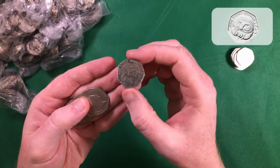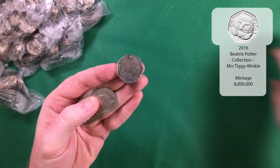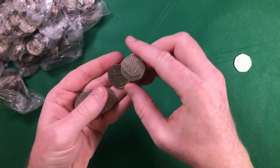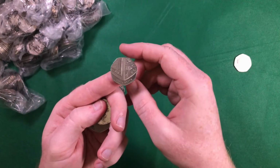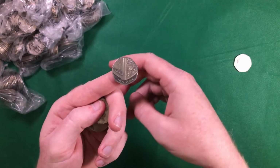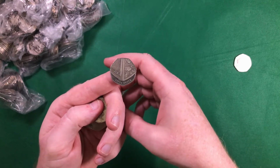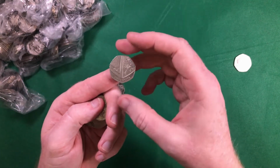We've got a Mrs. Tiddlywinkle, so that's from the 2016 Beatrix Potter set. And there we go, we've got our first shield. With the shields, we're looking for the years 2009, 10, 11 and 16, as they were NIFC years and not intended for circulation. It's also suspected that 2018 will be an NIFC year as well. We're also looking for 2017, which was a low mintage year, and the 2019 shield is out now, so hopefully we'll be able to find one of them.